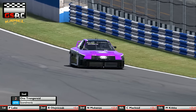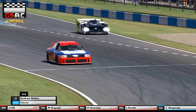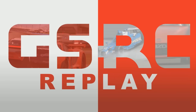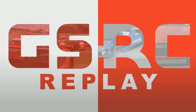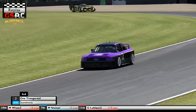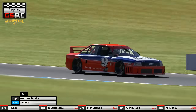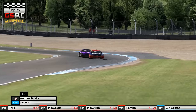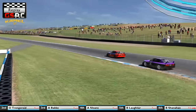Well, while that happened back there, Ove was able to get around Andrew Bakke for P2 finally. Bakke actually overdrove turn 7 and went into the grass on that uphill right-hander, and that's when that position changed hands. Finally, after all race of fighting for it, it took that one mistake on the last lap from Andrew Bakke, and that was the break that Ove needed to be able to get around him.